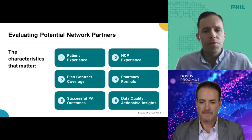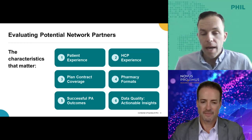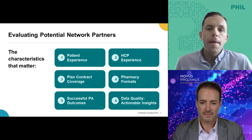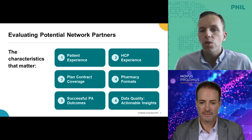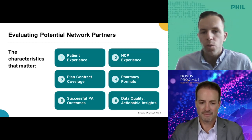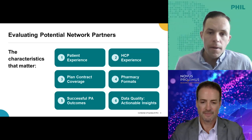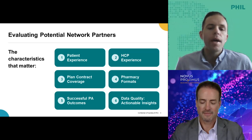Another one, certainly from a consideration standpoint, is plan contract coverage. So if you're thinking about building a dispense network and having an alternative channel that is going to dispense medications for you outside of the retail channel, there's some really big differences there. Whether the pharmacy is using mail order formats or retail formats has a very significant impact on the number of plans that they're able to contract with. Most mail order models typically are not able to contract with many regional, local, and state brands. So something that brands should really be considering when evaluating a network partner.